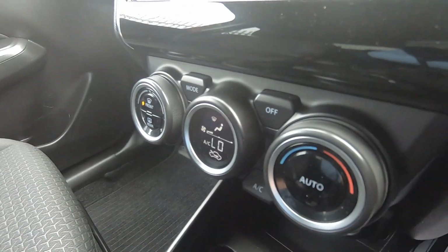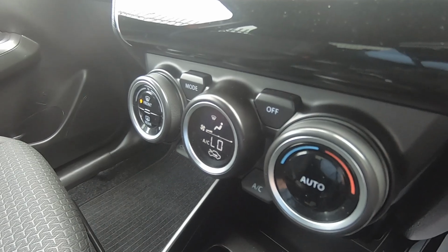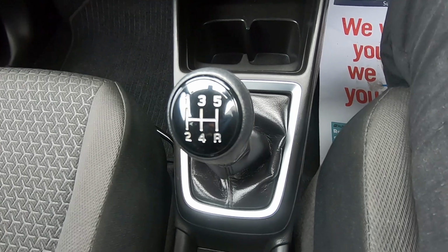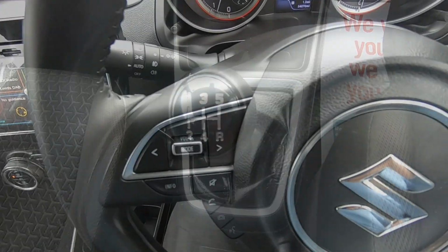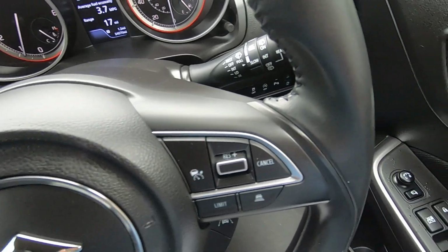And underneath you have air conditioning, so you can keep your cabin at the optimum temperature. A mild hybrid manual engine with keyless entry that will achieve 50 plus miles to the gallon.